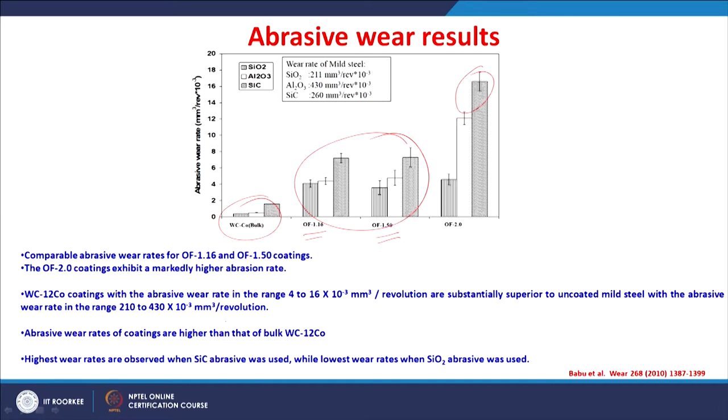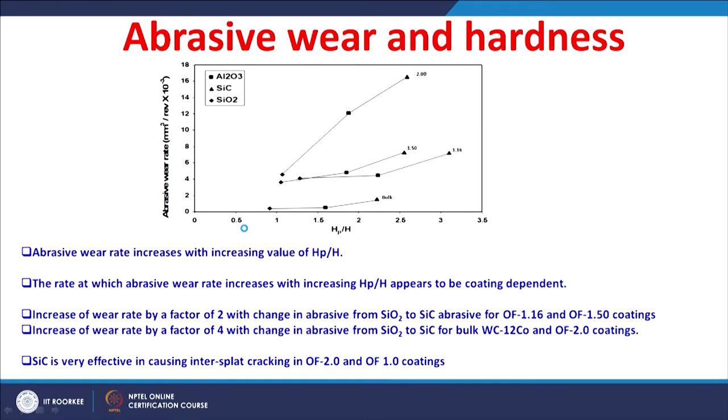per revolution. So, the abrasion wear rate was higher for the coatings than that of the bulk material, as expected, but higher wear rates are observed always when silicon carbide was used, whereas the lowest wear rate was observed when silicon oxide was used, and the abrasion wear rates were intermediate when the aluminum oxide abrasive was used. So, it gave an indication that the abrasive wear is highly dependent on the abrasive particles you are using. So, it is very important to understand this with respect to the hardness of the abrasive particles used.